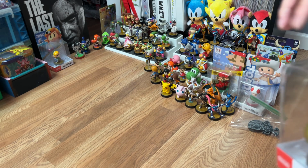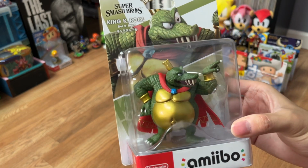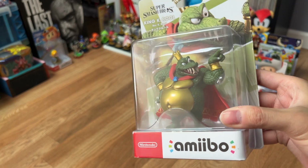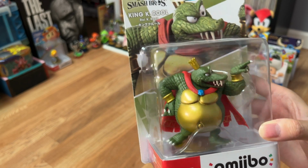Next one we got here is King K. Rool, one of the newcomers for Smash Brothers Ultimate, and now he has his own amiibo. Nice, big, and chunky, just like Bowser, Donkey Kong, any of the other heavy hitters within the game itself. So yeah, and he has amazing detail, looks awesome, great, love the pose.